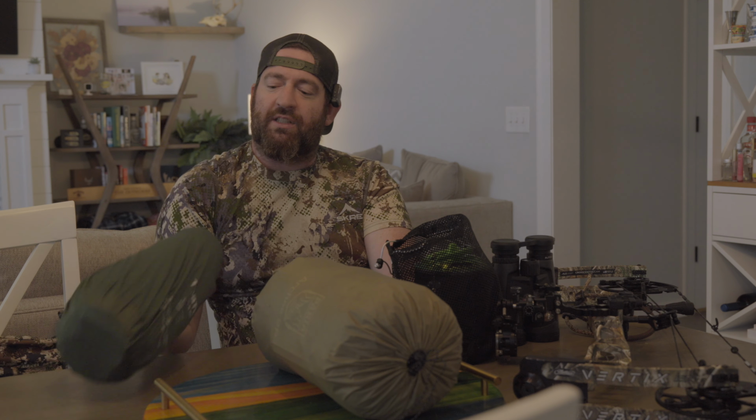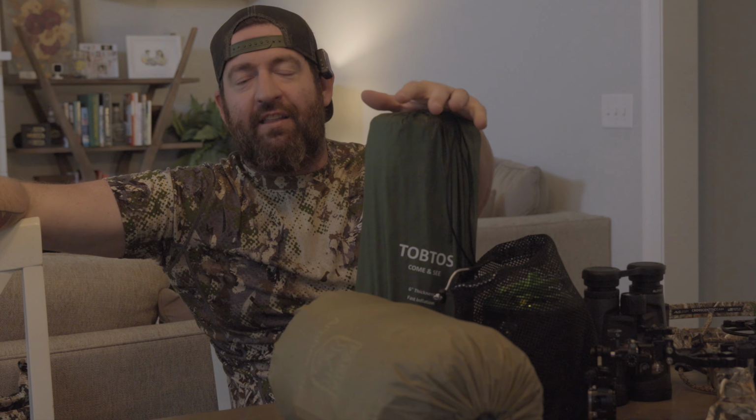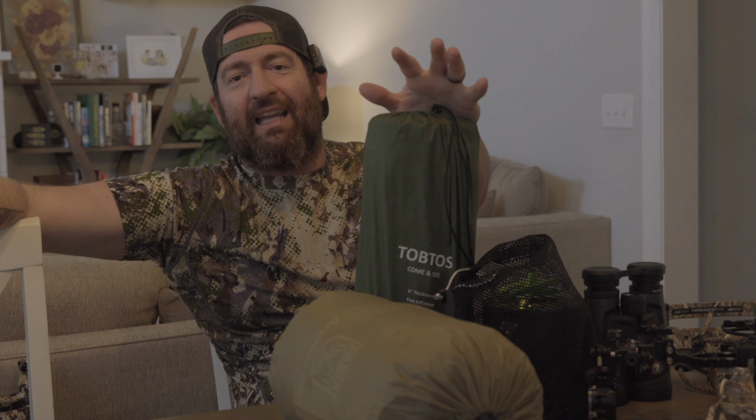This was an impulse buy on Prime Day. It is a Toe something. This is not a backpacking sleeping pad, but it is 6 inches thick and it has a built-in pillow already. I am a 2-pillow sleeper, so already having that pillow built in is going to help a lot as far as things that I need to carry.